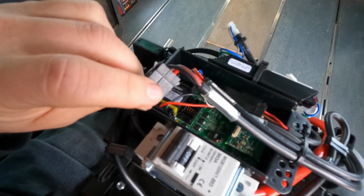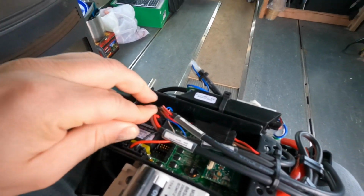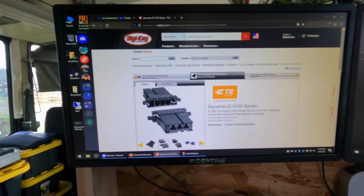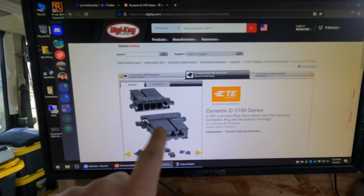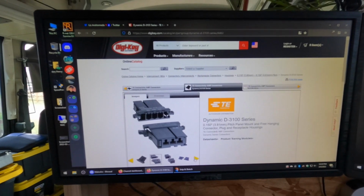But I was able to pull up some of the numbers on one of these connectors and look it up on DigiKey. And here we go. This is the connector here. It's the Dynamic D3100 series. I did notice that the keying on this photo seems to be backwards, but I have also noticed that sometimes on DigiKey, the photos are not quite right. But that's the connector. So it does exist and you can buy it.